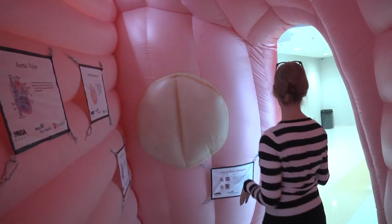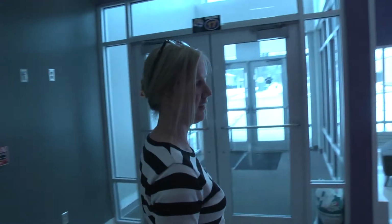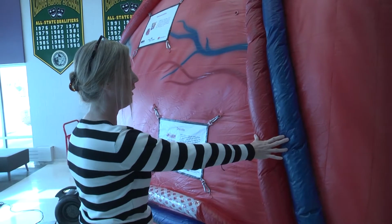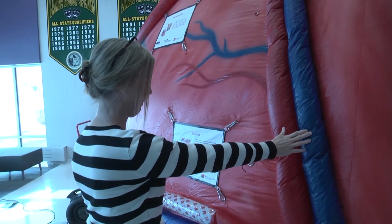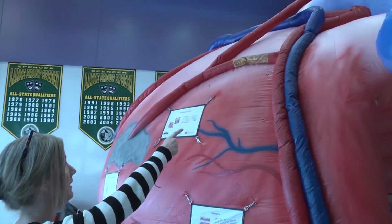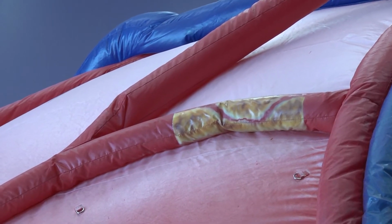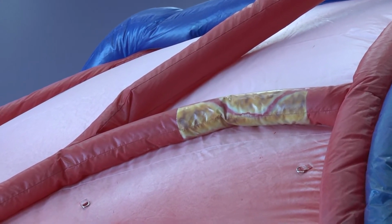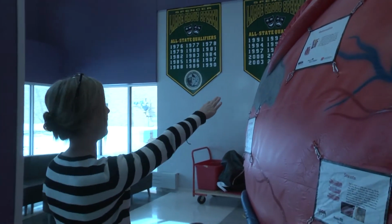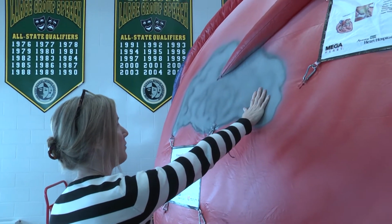If we come around here, what we find are the vessels that supply the heart muscle, called the coronary artery and vein. And as we stand up here, we can see what a plaque looks like, which is a deposit of cholesterol and fat. It can build up and grow in the arteries to the point where they don't perfuse the heart well, and what we see is ischemia or an infarct, which is dead heart muscle.